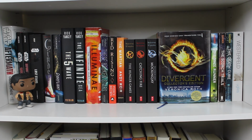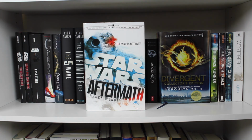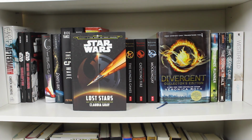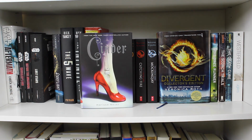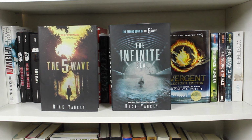The next shelf here is science fiction and dystopian, and on the left there I have a Funko Pop of Finn from Star Wars, Star Wars Aftermath by Chuck Wendig, Star Wars Smuggler's Run, and Star Wars Before the Awakening, both by Greg Rucka, and Star Wars Lost Stars by Claudia Gray. Cinder by Marissa Meyer, Starflight by Melissa Landers, The Fifth Wave and The Infinite Sea, both by Rick Yancey, the first two books in the Fifth Wave trilogy.